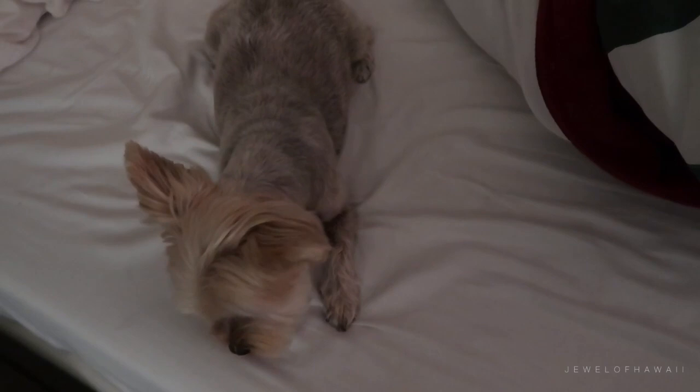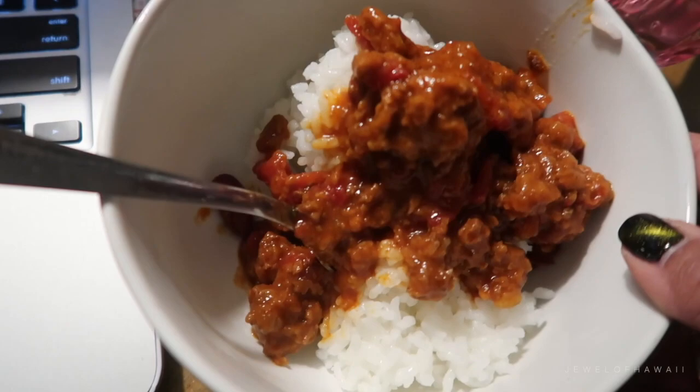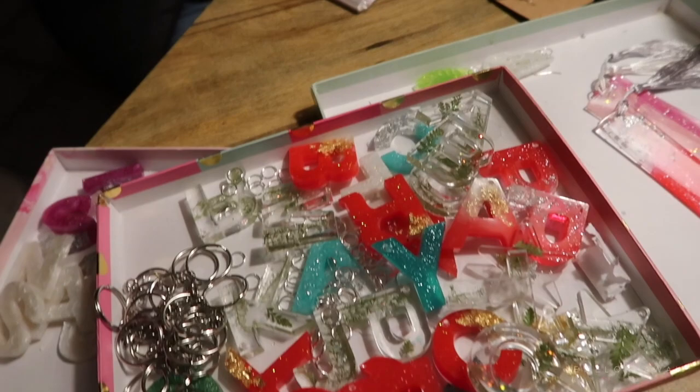Where are you going? In the middle of editing and setting up my keychains, having vegan chili, and I have my keychains I'm working on. Grandma's helping me set up my earrings. So here is the night before vending weekend, and I think it's gonna rain tomorrow.